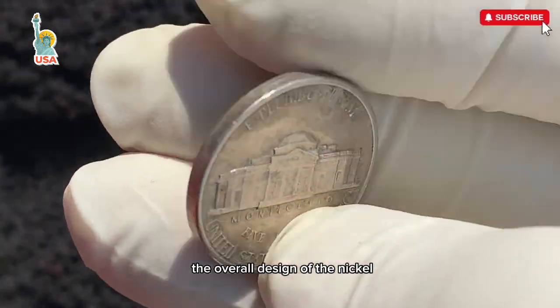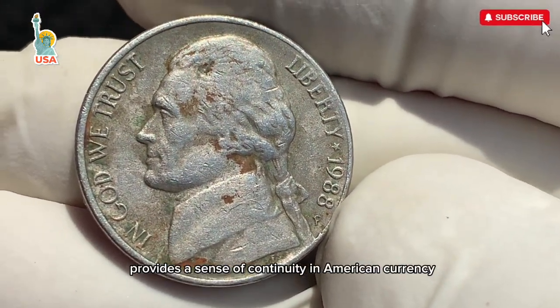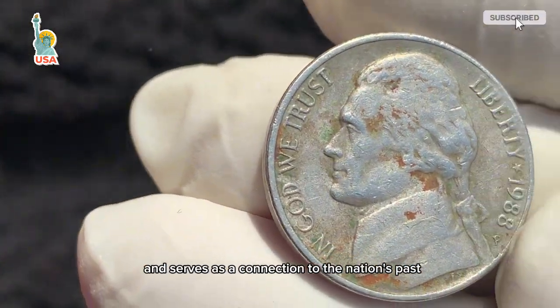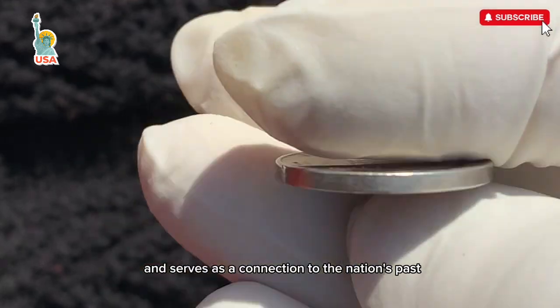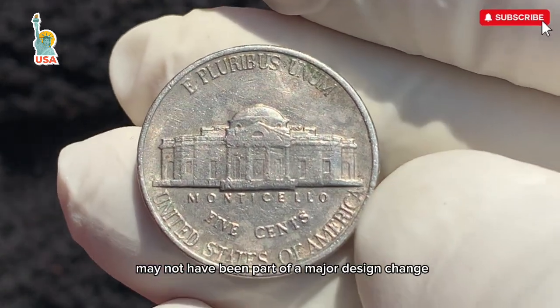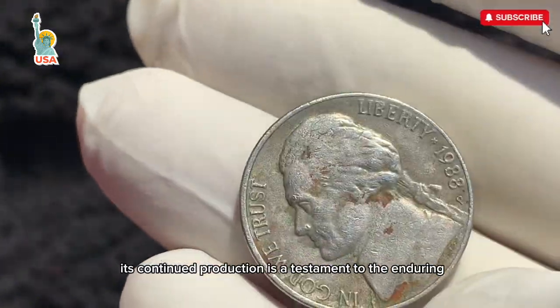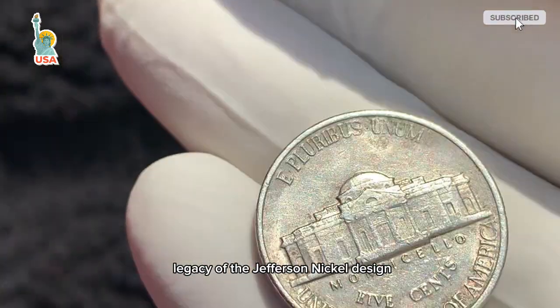The overall design of the nickel, unchanged for decades, provides a sense of continuity in American currency and serves as a connection to the nation's past. Even though the 1988 nickel may not have been part of a major design change or commemorative series, its continued production is a testament to the enduring legacy of the Jefferson nickel design.